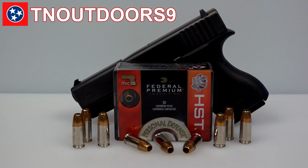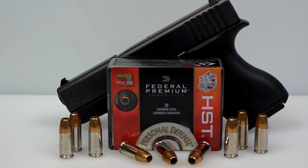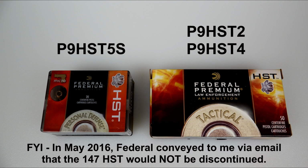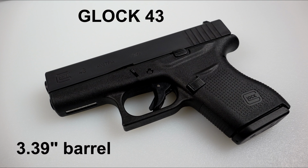In May 2016, Federal Ammunition released the 9mm 150 grain micro HST. We'll be reviewing the 150 grain HST along with its established heavy for caliber sibling, the 147 grain HST in standard pressure and also plus P. The Glock 43 is our test gun.